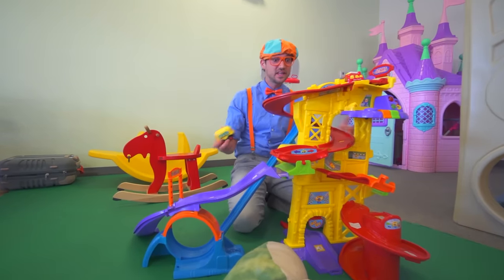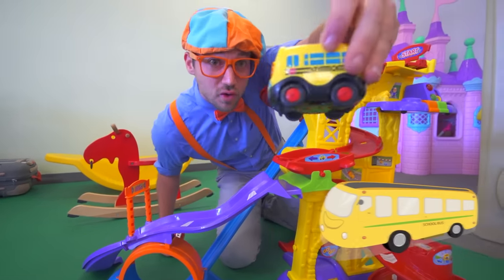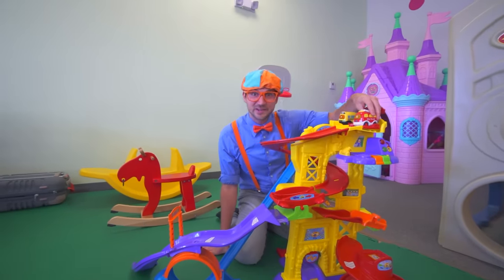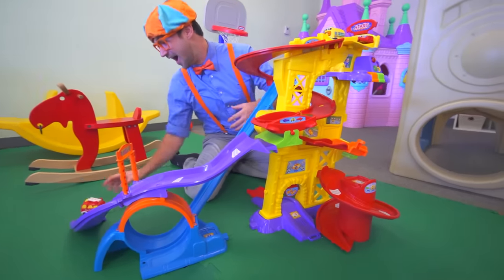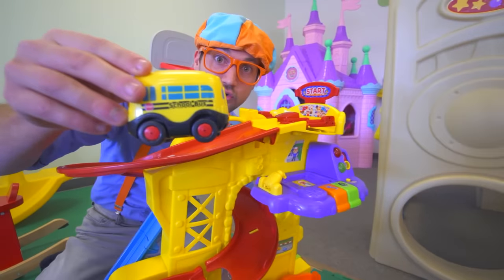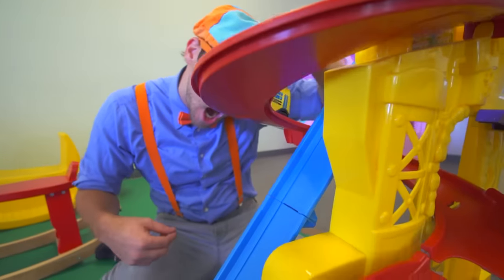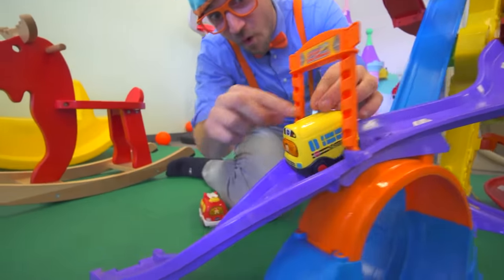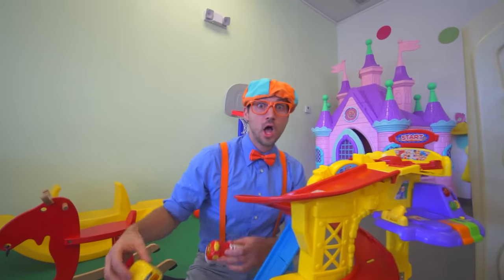Whoa. Look at this. Wow, we have a fire truck. And a school bus. Okay, let's take the fire truck and let her rip. Whoa! That was awesome! All right, let's do it again, but this time with the school bus. Ready? Here we go! Whoa! Yeah! Good job! Whoa, look at that back there!